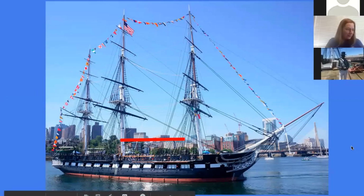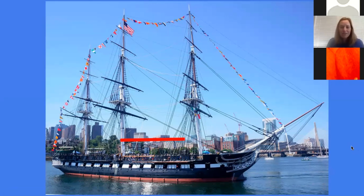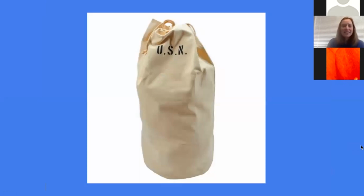Okay, I just want to talk for a second with the folks and show you a picture. So you had your clothes out to dry. Once they were dry, you would take them back and put them in your sea bag. Sea bags have not changed very much throughout the years in the Navy. This is a more modern sea bag. You can see it's very similar to the ones they used in the 1800s.